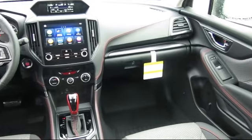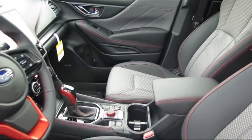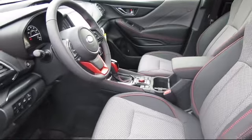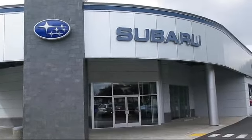Our goal is to make every customer a customer for life by providing excellent service, superb customer care, and competitive prices, with a knowledgeable and dedicated staff. Come see why the right place to purchase your new Subaru is right here. Walker's Renton Subaru. Real value, real people, real simple.